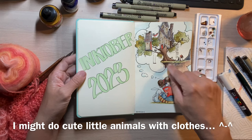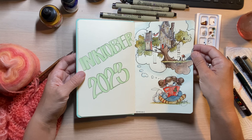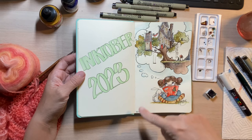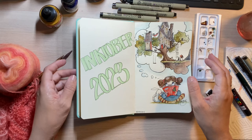And if you can see all the kittens, count them. And a little person hanging in a tree house. So I enjoy the idea, and of course it's her dream, and dream is the word, but it wasn't really executed well enough, I think. So maybe tomorrow will be better, and good luck with your Inktober.